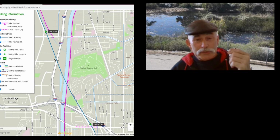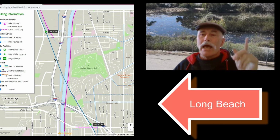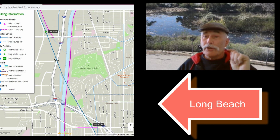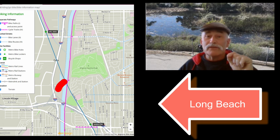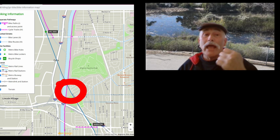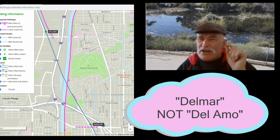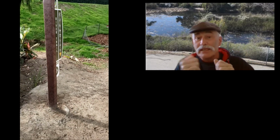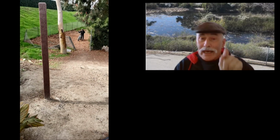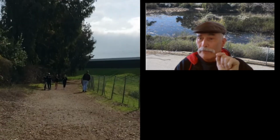You can use Google's bike path map. This map shows the northwest corner of Cerritos Park in Long Beach. From there, head north on Del Amo Avenue. Then, look for the nearly hidden sign on the left side of the entry. And that's where you'll find a dirt path for you to take.